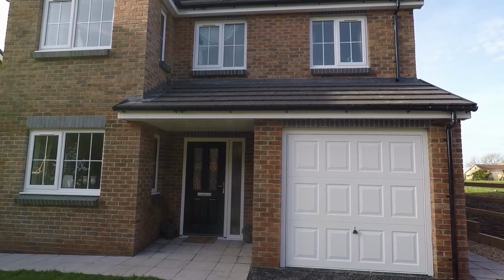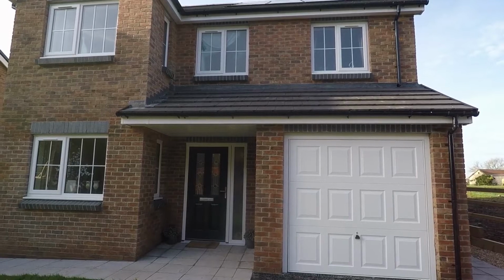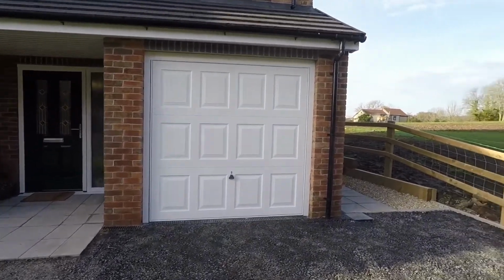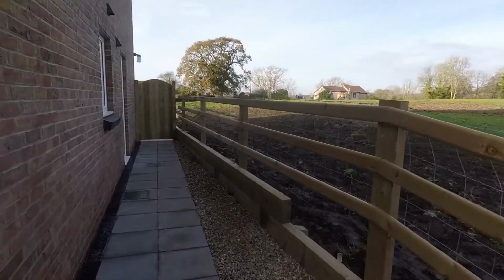Welcome to the Enzo Home virtual tour of the Colonel Road show home near Ammanford. So we're starting outside the front of the property. Property does come with an integral single garage. And we'll just head into the rear garden so you can see what that will have.